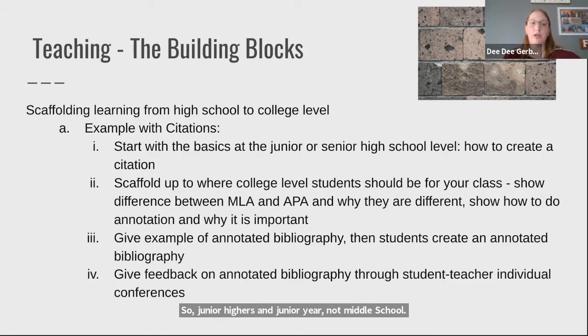So we'll go through and create one together, and we'll do the whole see one, share one, do it together, have them do it, right? So we scaffold up from there. They create one after we go through this process, but then we scaffold to where the college students would be going.